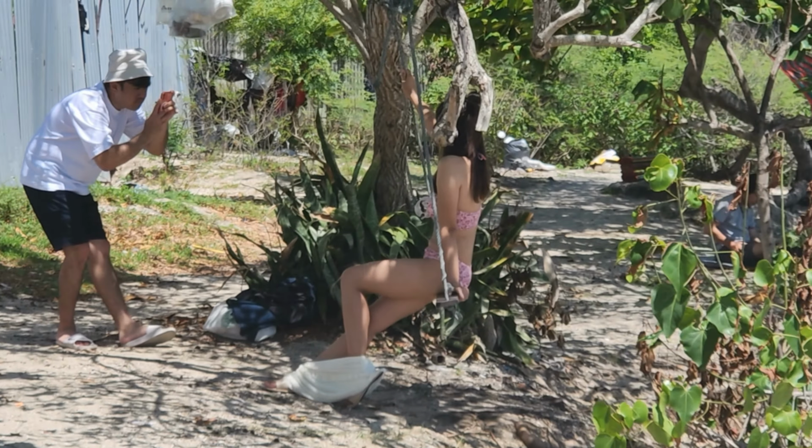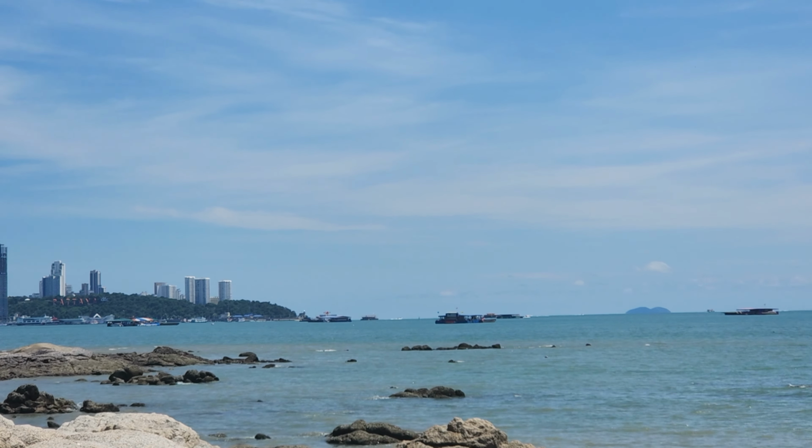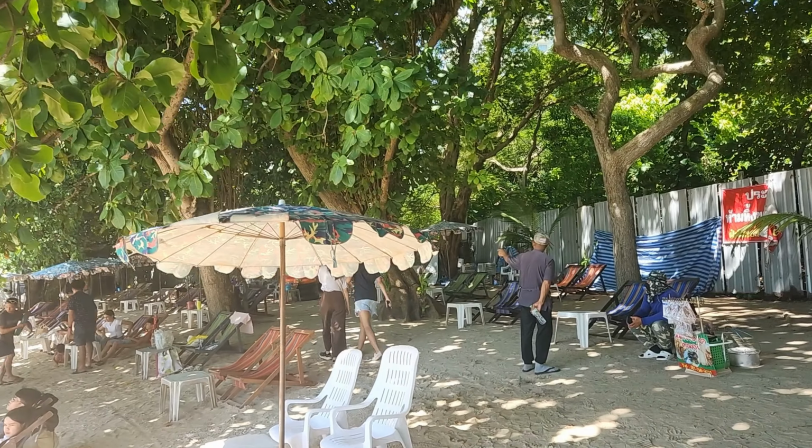Look at all these exposed rocks. Now, normally during a normal tide, I think right now, I'll try to put a picture of what the tide level is today, just to give you an idea.